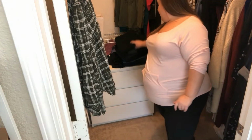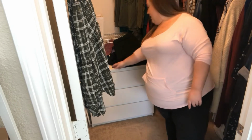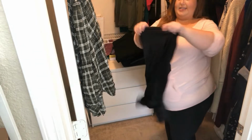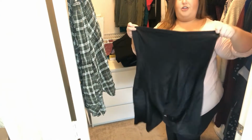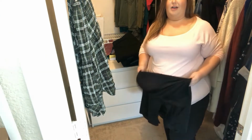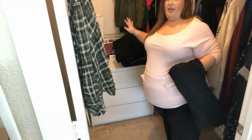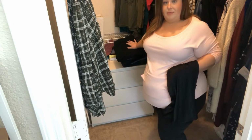Alright, I think my camera battery is about to die, so I'm gonna give it a little bit of time to charge. I'm gonna go ahead and take this stack and put it in my cabinet. It's jeans and athletic wear and leggings. And then this is what I'm talking about when I say that silky under thing from Catherine's. It's in a pretty big size, it's not really restrictive, it's just comfy, so I'll put that away. And I'll see you in just a little bit.